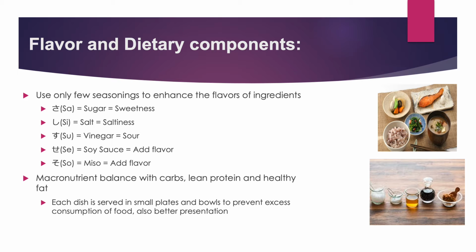So, what makes washoku one of the healthiest diets for optimal health and immune function? What ingredients or foods in the traditional diet bring health benefits to gut health? Well, in order to understand this, we need to look at how our digestive system works.